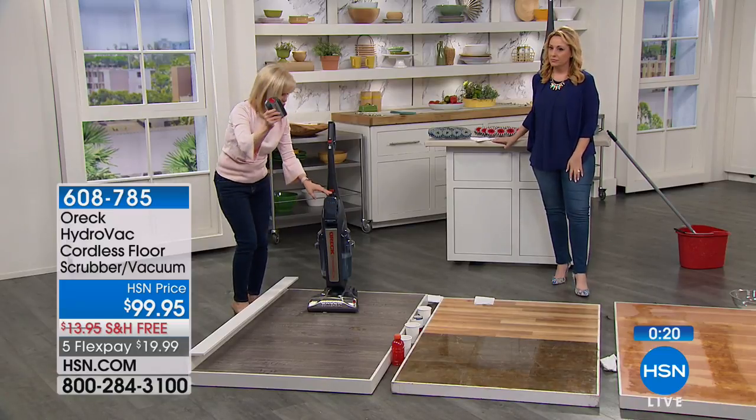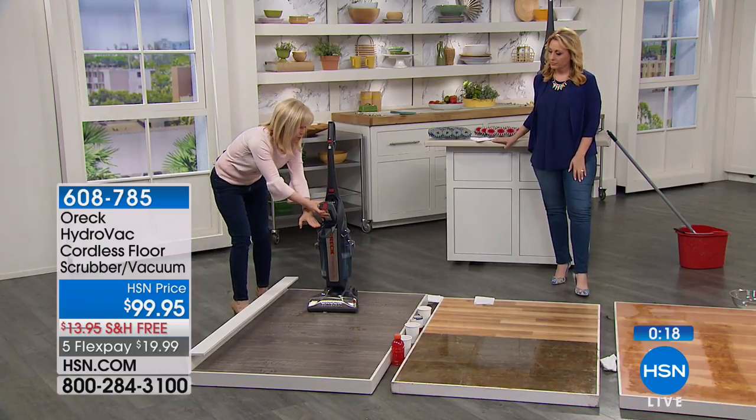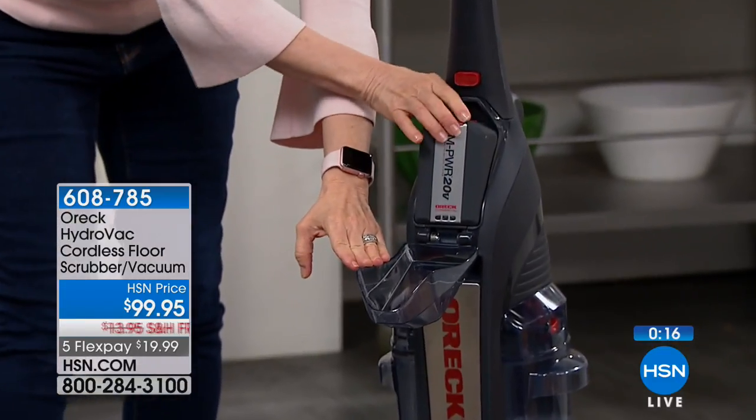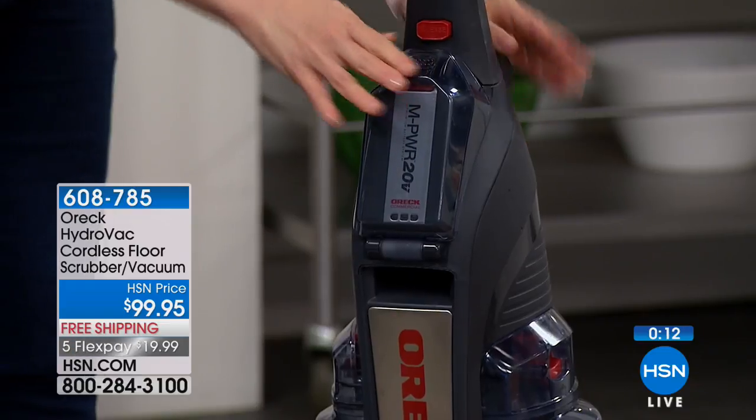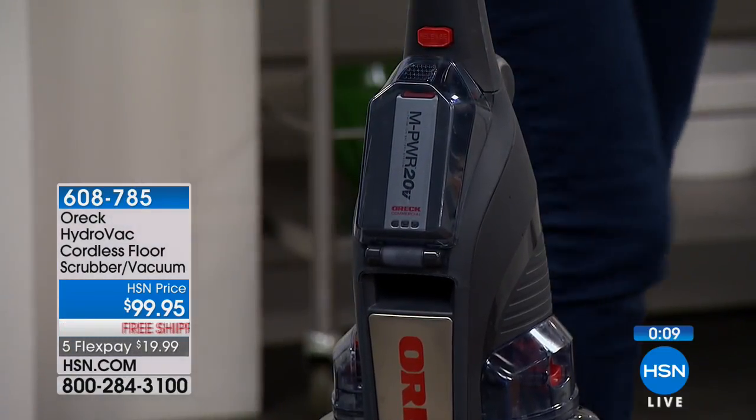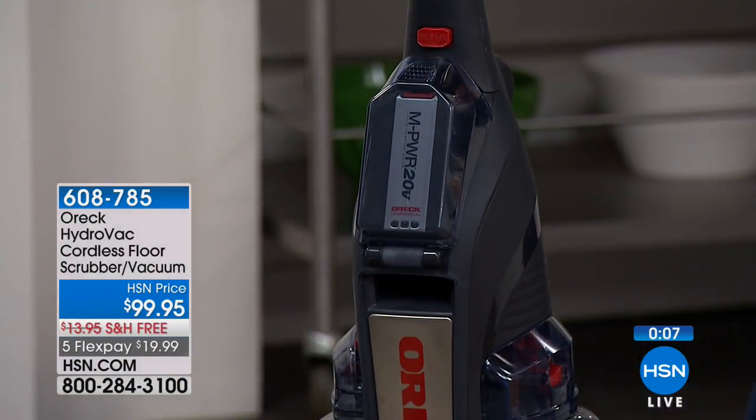First battery powered, 25-minute runtime, and it's fully powered the entire time. You can keep your battery charged at all times. It snaps in. It's in here. You don't have to fiddle with cords. You don't have to bend over and plug anything in. To me, it's the easiest thing.